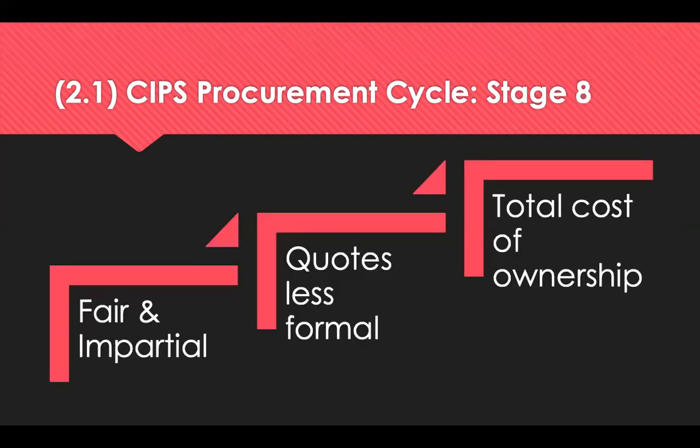Stage 8 looks at the actual quotation or tender evaluation, so linking back to the third stage of the previous slide. Cross-functional teams are often involved in evaluating tenders, to make sure that the process is fair and impartial. Quotes are often less formal and decisions are made much faster with less involvement from anybody else, but it's important to consider the total cost of ownership when you're evaluating tenders and quotes rather than just the price, especially when a capital asset is being purchased.